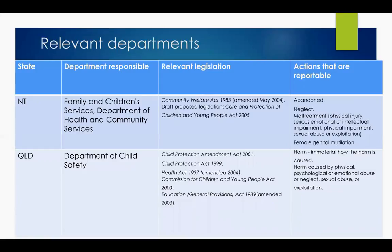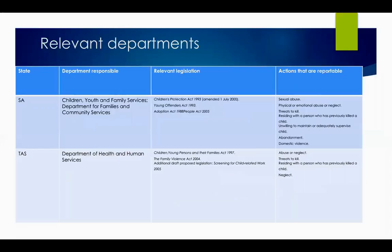In Queensland, we have the Department of Child Safety, and we are required to report harm, immaterial how the harm is caused, harm caused by physical, psychological, or emotional abuse, neglect, sexual abuse, or exploitation. So you can see the wording in Queensland is slightly different, but has the same requirements. In South Australia, we have the Children, Youth and Family Services, the Department of Family and Community Services, and they require you to report on sexual abuse, physical or emotional abuse, neglect, threats to kill, residing with a person who has previously killed a child, unwilling to maintain or inadequately supervising a child, abandonment and domestic violence. And in Tasmania, there is the Department of Health and Human Services, and they require abuse or neglect, threats to kill, residing with a person who has previously killed a child, and neglect.